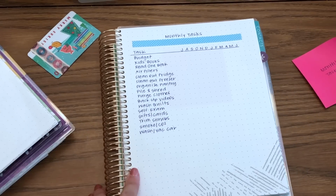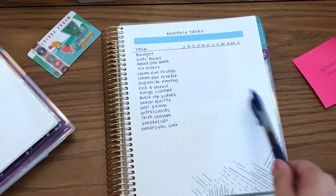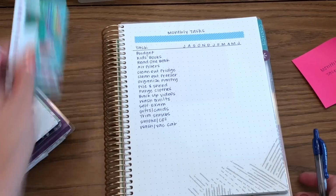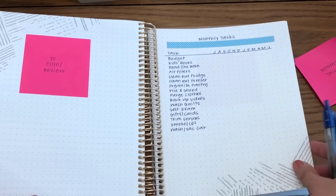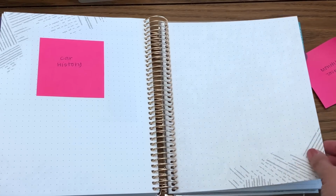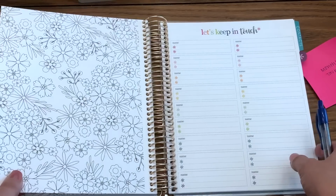And that's it. That's my monthly task list. So things that I do either every month or every quarter. If it's every quarter, I'll just skip around or X off a box. And so now I know the things that I need to do every month. And so when I'm going through and planning my month, this is one of the sheets that I reference. And then car history, I'll just transfer that over. And that's pretty much it.